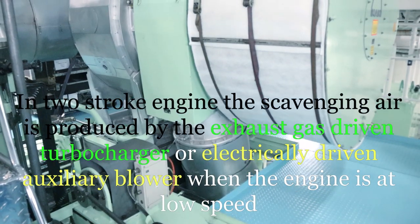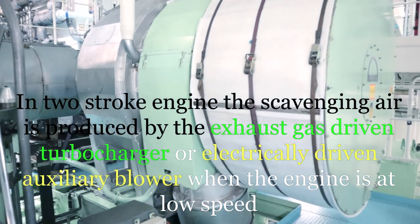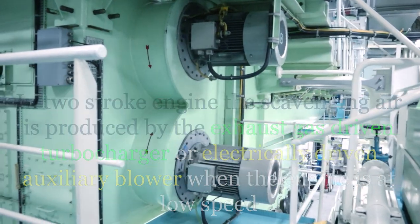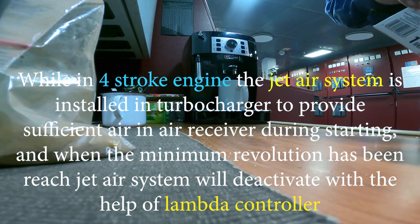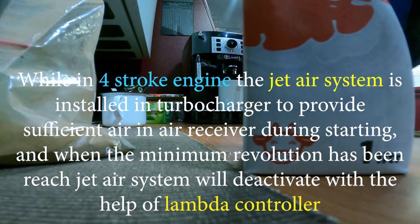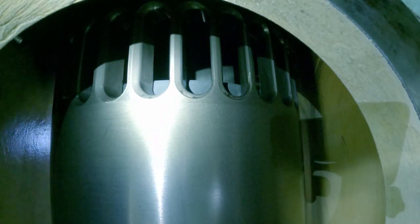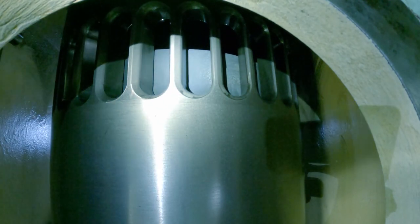In a two-stroke engine, the scavenging air is produced by the exhaust gas-driven turbocharger, or by an electrically driven auxiliary blower when the engine is at low speed. While in a four-stroke engine, the jet air system is installed in the turbocharger to provide sufficient air in the air receiver during starting, and when the minimum revolution has been reached, the jet air system will deactivate with the help of the lambda controller. There are different scavenging methods which are used in slow-speed two-stroke engines.